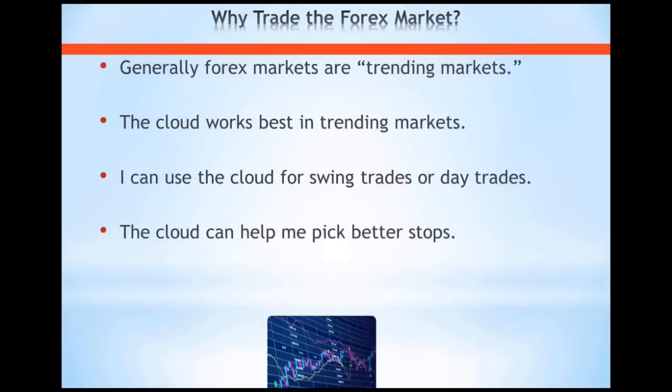Forex markets trend very well. And the Ichimoku Cloud is something that works best in trending products. I say that all the time. It works best for trending products, meaning if I have a stock that trades very, very sideways range with a slow grind to the upside, choppiness is not a friend of the Ichimoku Cloud. Currencies don't tend to trade that way. So the cloud works best in trending markets, all right? And since Forex is a trending market, I know that the cloud is going to work very well.